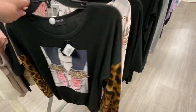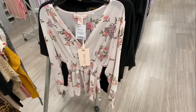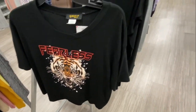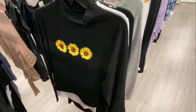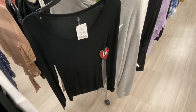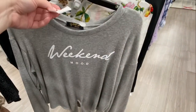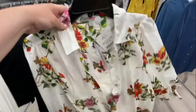Now on this side, I saw some super cute shirts like this one, because I love the animal print on the sleeves. That one is super pretty. This one says Fearless. And I like this one. It says Weekend Mood, and it looks like a comfy shirt to wear on the weekend.